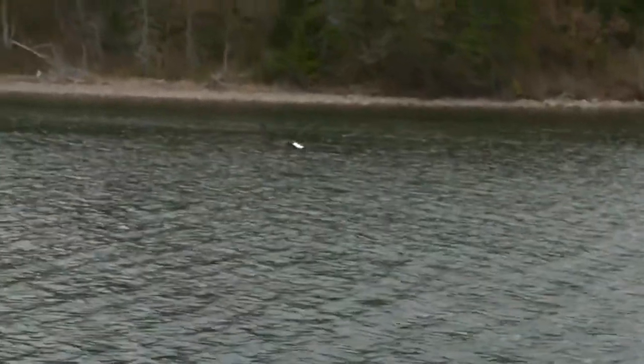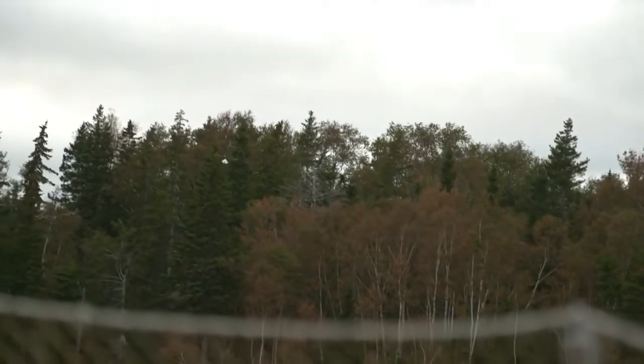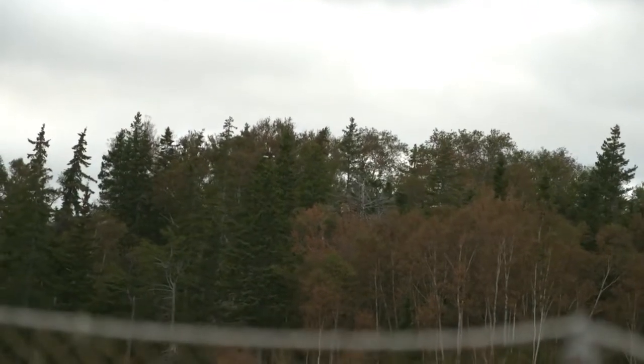This pair are over 35 years old. When I was here 30 years ago, they had their white head, which takes 4 to 5 years. And it's a male and female. Male and female that mate for life. Yep, they certainly do.